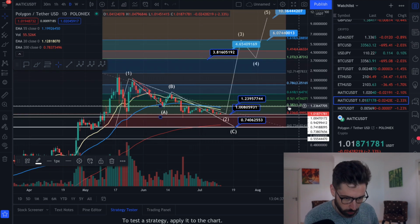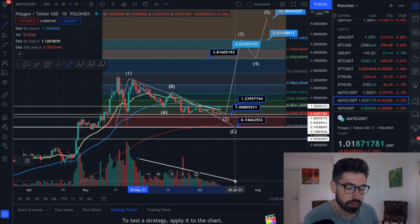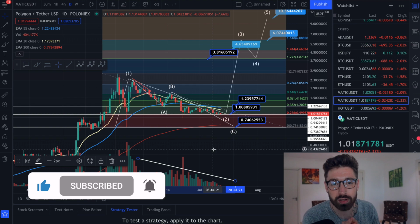All right, guys, so hopefully we see an increase in volume soon. You can see, look here, the volume is just absolutely depleted, which can lead to a huge spike in volume, which I've been covering here on the channel.